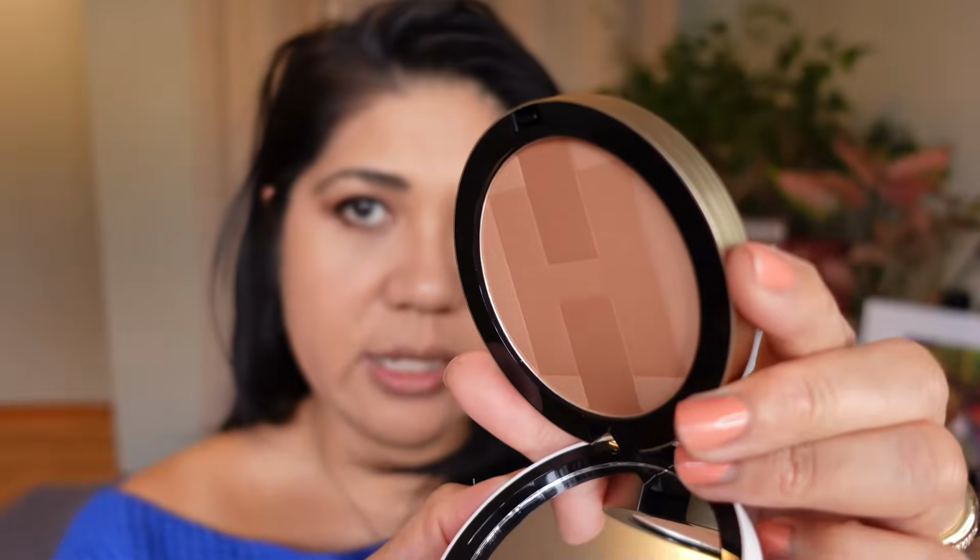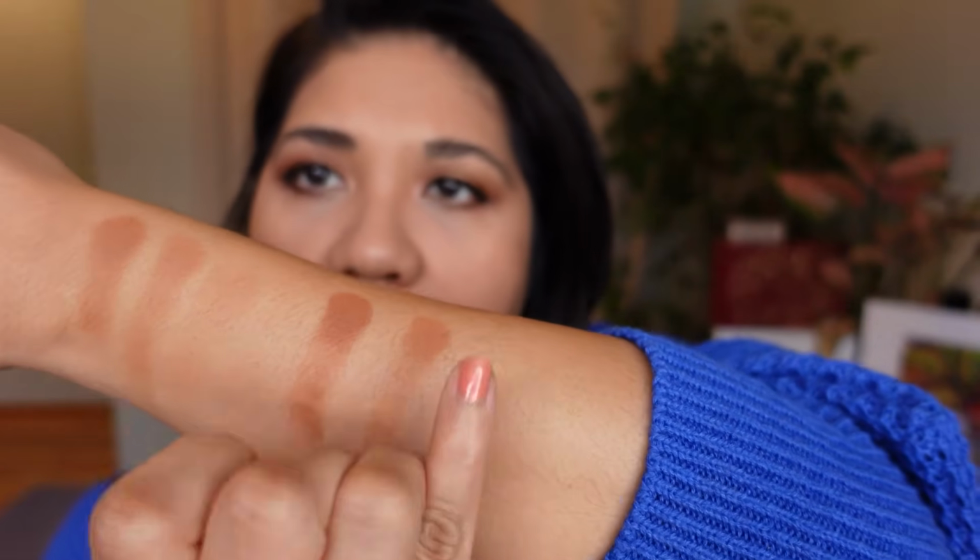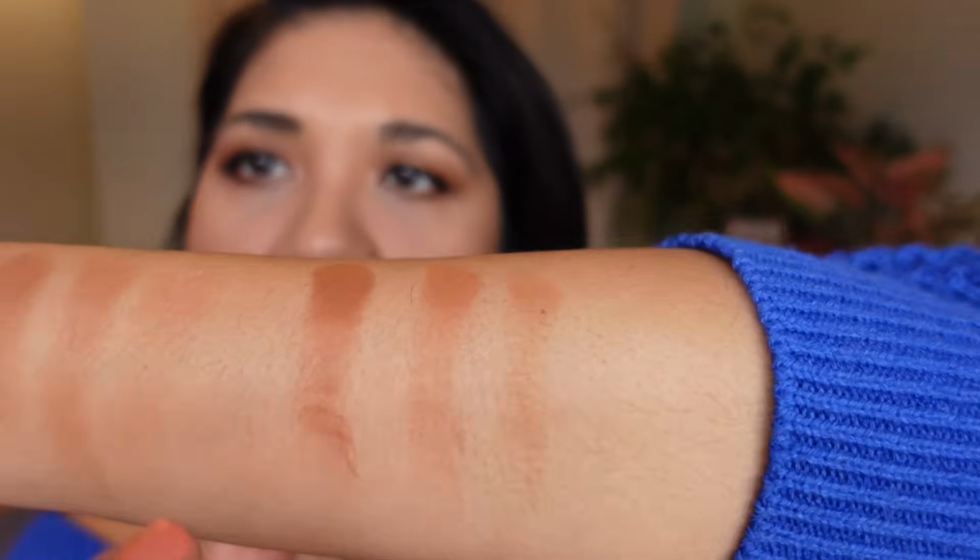So I'm going to swatch 04 Sienne, and it definitely looks like there's a little bit more glitter on this one. Maybe I'm just not seeing it in the 03. On 04 Sienne, I'll do what I did over there. So deeper, mid-range, and then the lightest.